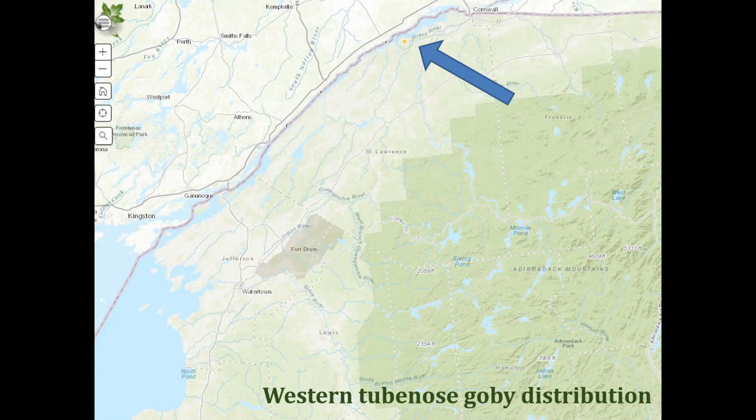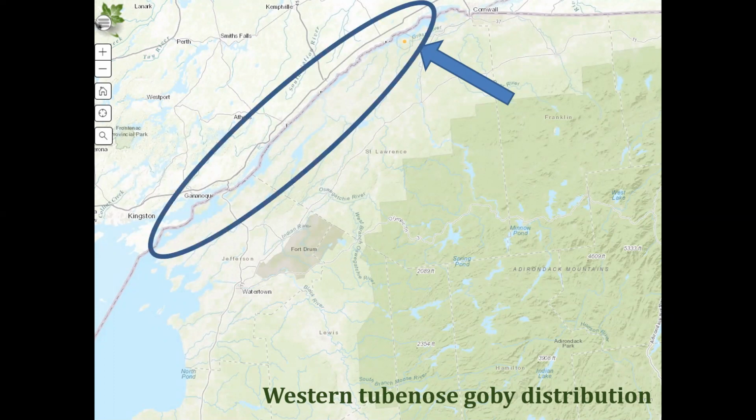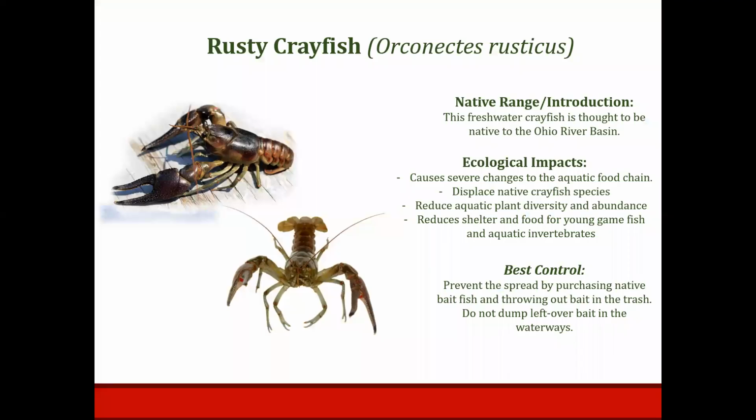Lawrence region, in our region, up by Grass River and Massena area. However, as I mentioned, there is some research. There are some professionals out there trying to study the tubenose goby, so we just want to help get a better understanding of their distribution. And then the rusty crayfish is another species that might be underreported in our region.